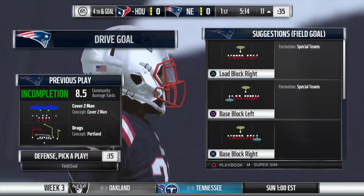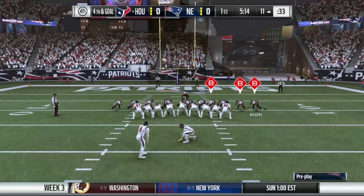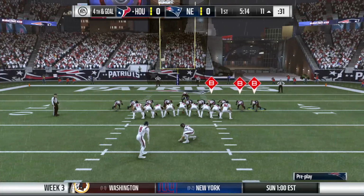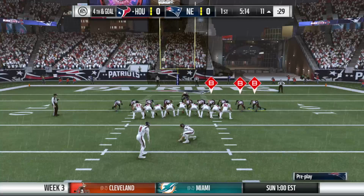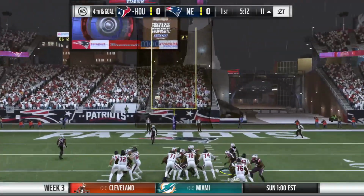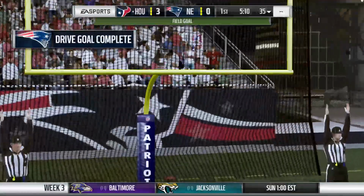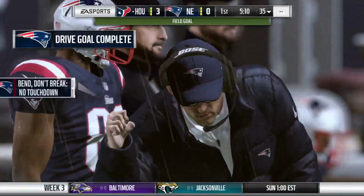Fourth down. After all the preparation, all the practice, a play like that will absolutely break your heart. They had everything they wanted, just unable to complete it. In the end zone, a big-time drop. And the 10-year vet knocks it through the goalpost. And it's now 3-0 Texans.